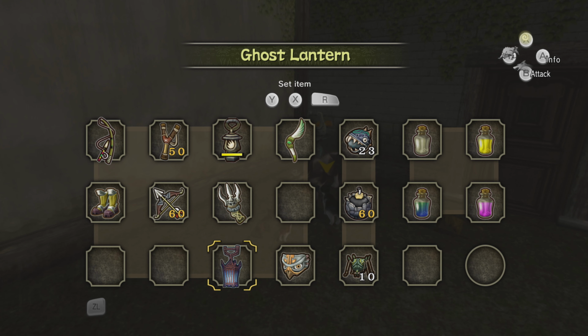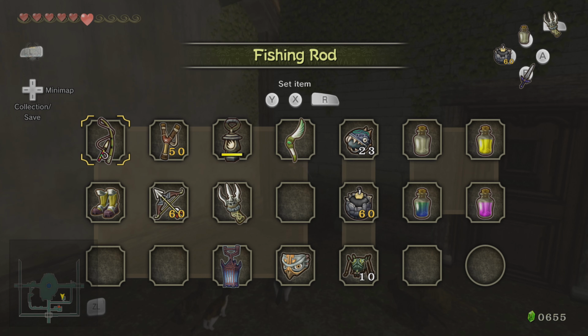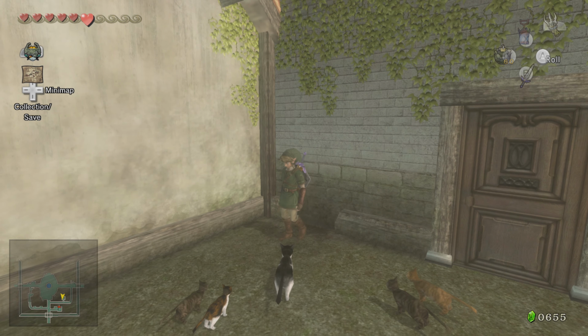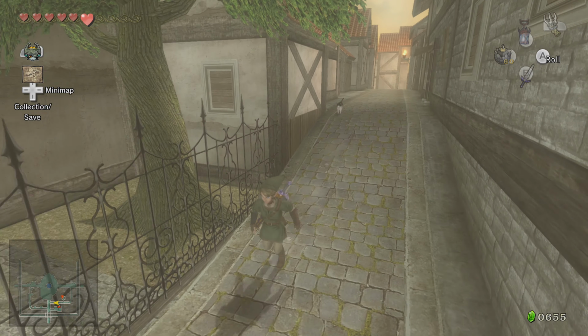Oh, it's its own item? Neat. Well, I need to be a human for this next part, Midna, if you don't mind. Let me look at this item. Yeah, that's all four bottles. We have acquired all four bottles that we need, which is fantastic. Also, that ghost lantern is going to help me so much for finding Poes in the future.